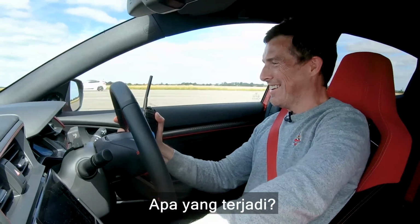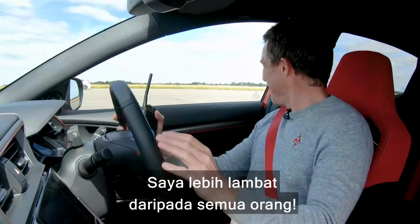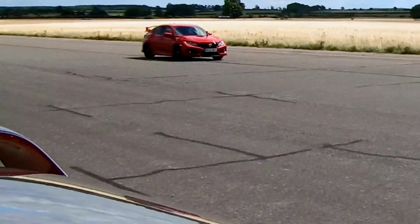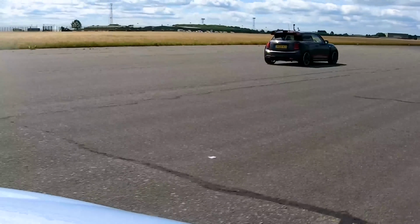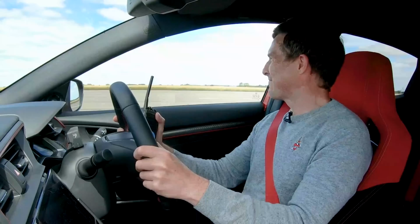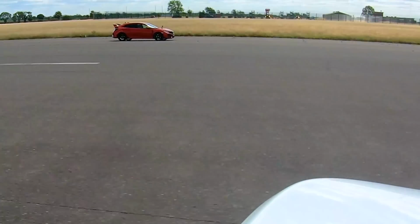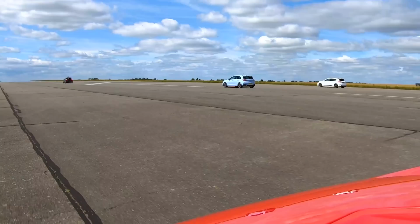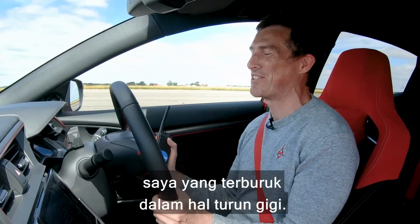What happened? I was slower than everyone else. Now I thought the Mini would take off. Pulling it back now though. Kinda. No, I'm not. No, I'm not. Let's call it off. Bizarrely, even though I had rev matching, I did the worst job of changing down.